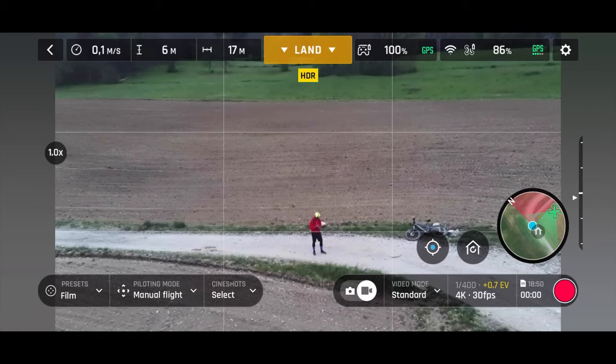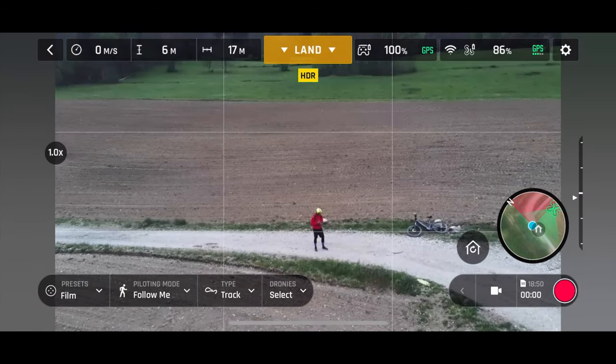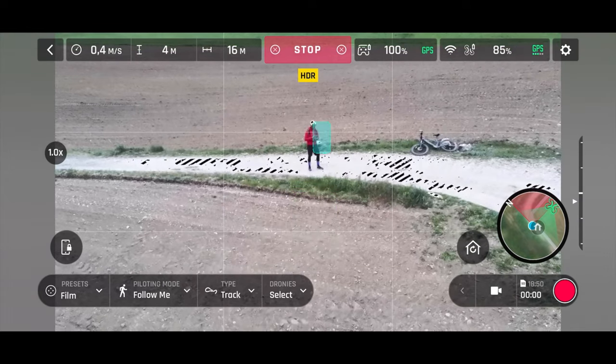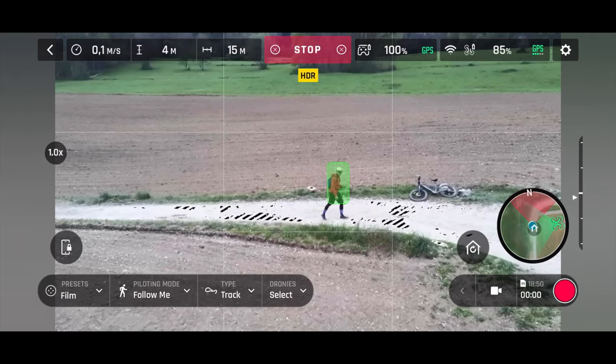The Parrot ANAFI uses a pilot device GPS coupled with an object tracking algorithm dubbed Cameraman. Cameraman orients the camera's field of view to keep the subject in frame, while the GPS coordinates being transmitted from the pilot device render the subject movement, thus the following of the subject.